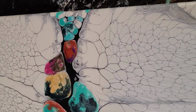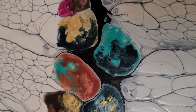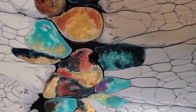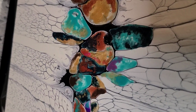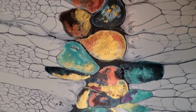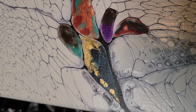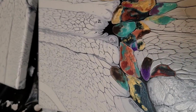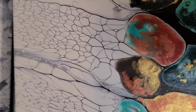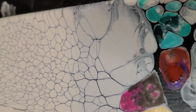All right, guys, I did a little bit more work on this one. Give you a close-up here. So you're definitely going to see those when I resin them. That gold, copper, iridescent, all those are going to show up much better. So I'm definitely going to go back in. There's some really great parts of the black and white part.